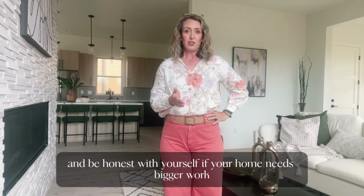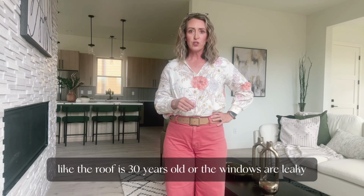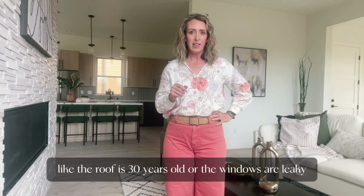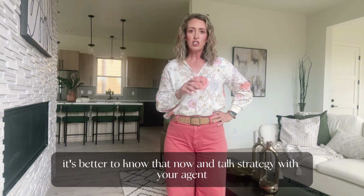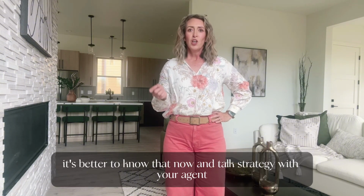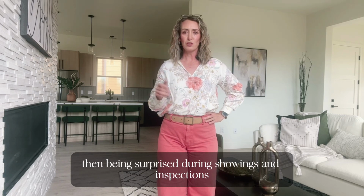And be honest with yourself. If your home needs bigger work, like the roof is 30 years old, or the windows are leaky, or the kitchens or baths are from the 70s, it's better to know that now and talk strategy with your agent than being surprised during showings and inspections, when nobody likes it.